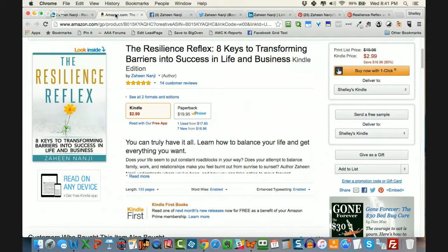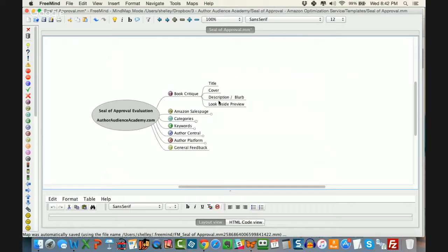Now, one thing I will have to say is the Resilience Reflex may not completely, like someone that's not familiar with you or with your industry, they may not understand really what is that. Like, I have a background in the medical field. So to me, reflexes is like when you tap a hammer on your knee and the foot goes flying, that's a reflex. So it may or may not always translate immediately, but I think once they read your description and such, they'll know. So the description, blurb, and the look inside preview, let's go ahead and look at that.